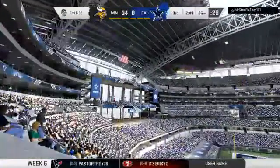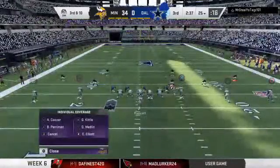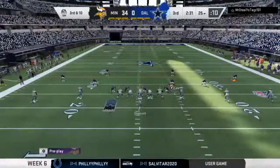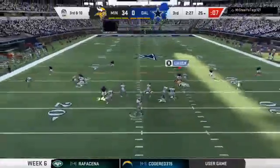In fact, before the game, he was talking to us, and he's like, hey, these pants make me look fat? And we said, nah, man, you're just a whole lot of guy. He is at well over 300 pounds. He's a big man.